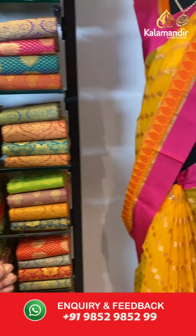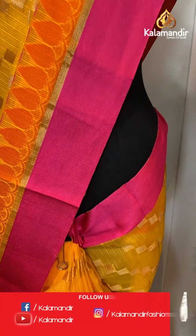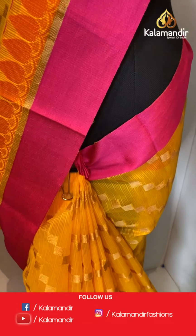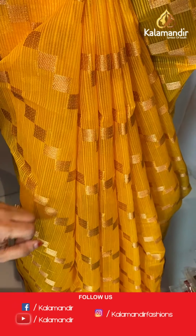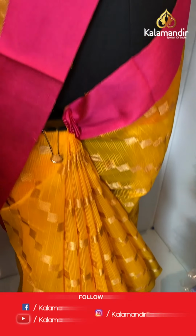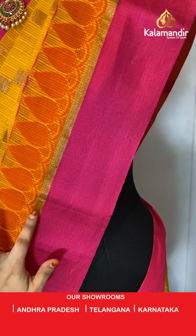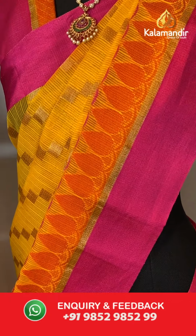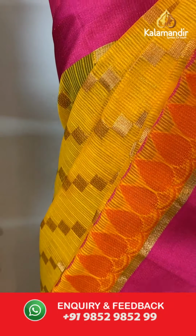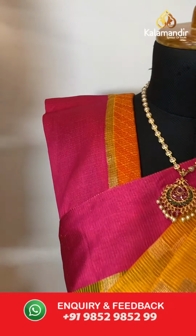Let's move to see our last mannequin and combination. Wow, the very traditional combination, mustard and pink color. And all over the body we have got cross diamond weave in golden zari. And here comes the border, contrast plain border and zari line along with the thread weaving leaf vines. And the sari is paired up with a contrast brocade blouse along with border.